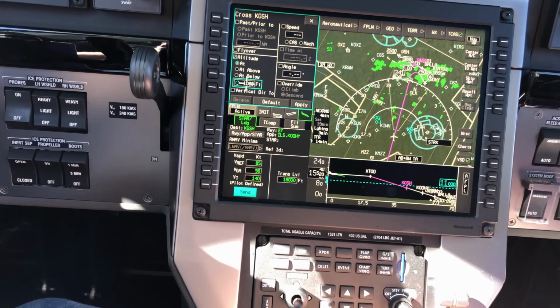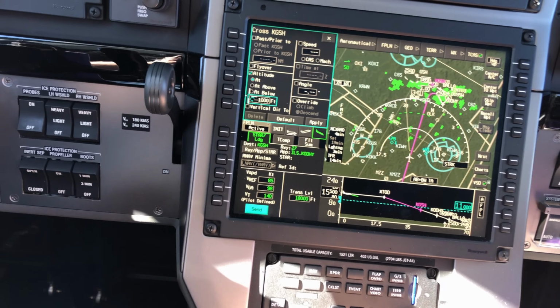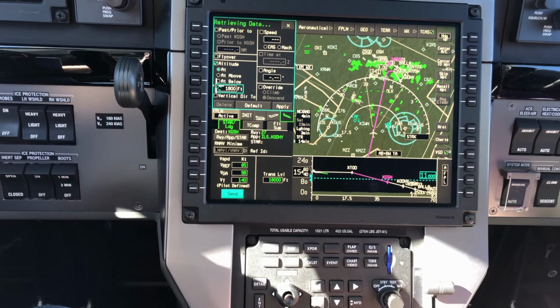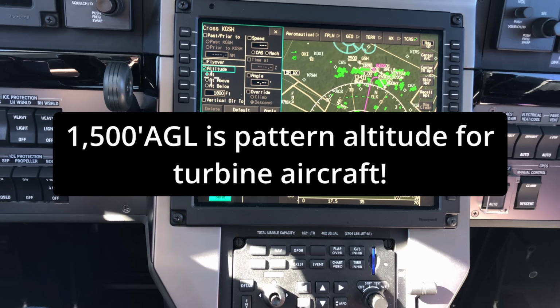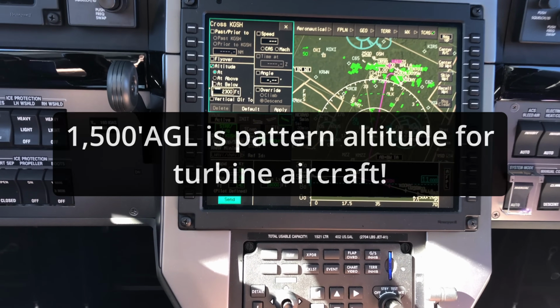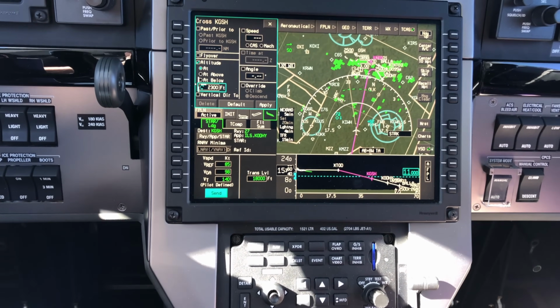Actually, that's going to be an MSL, so we want 1,800. That's not right. We want 2,300. So we want 2,300 for pattern altitude there.